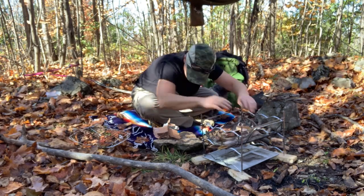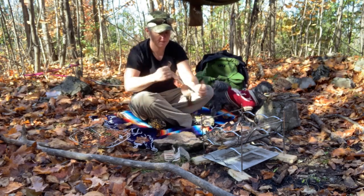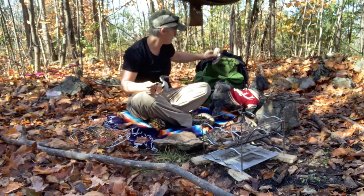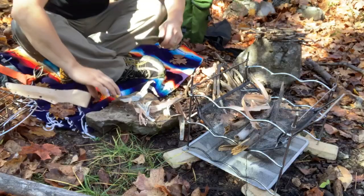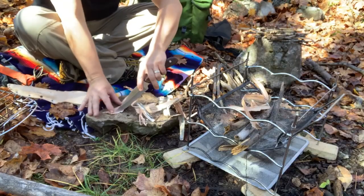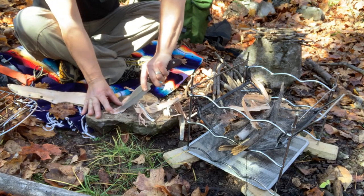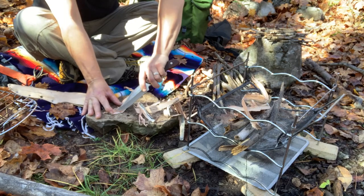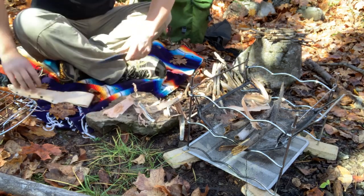Oh, birch bark. Save that piece for another time. Like usual, I like to scrape a little bit, work up some of the birch bark so you can strike it with your ferro rod. Good.